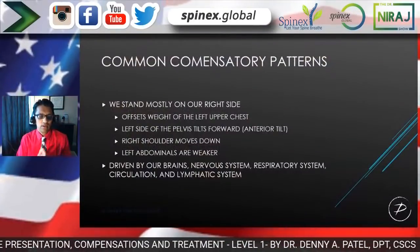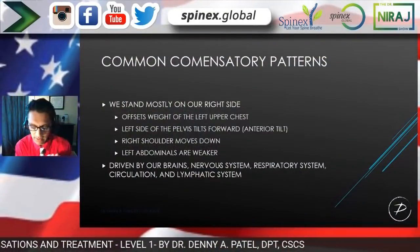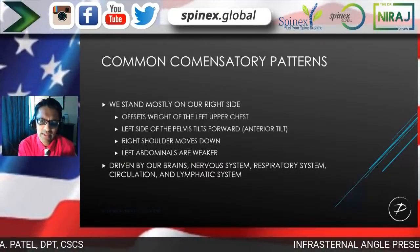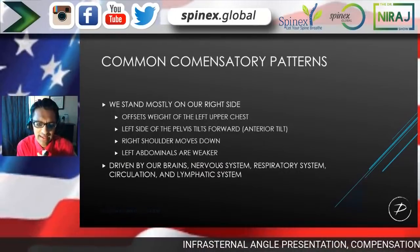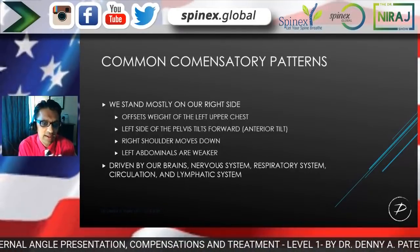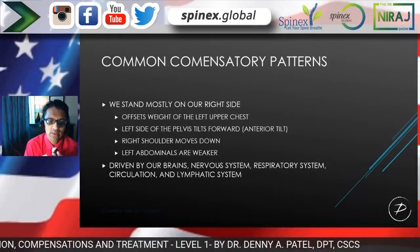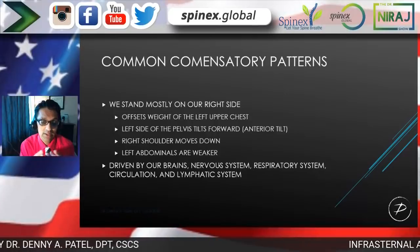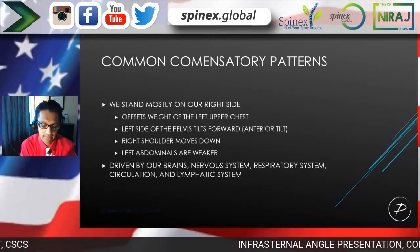Now, we will stand mostly on our right side, okay? And why is that? A lot of times people say, oh, it's because I write with my right hand. No, this is something that we want to see. We want to offset the weight in the left upper chest, because we're not breathing correctly.